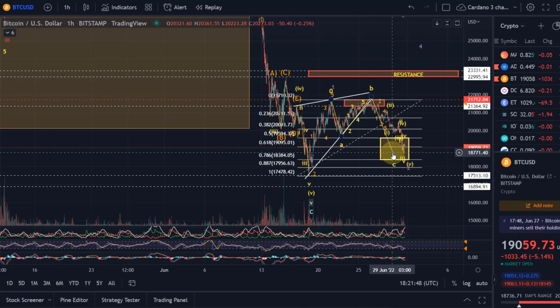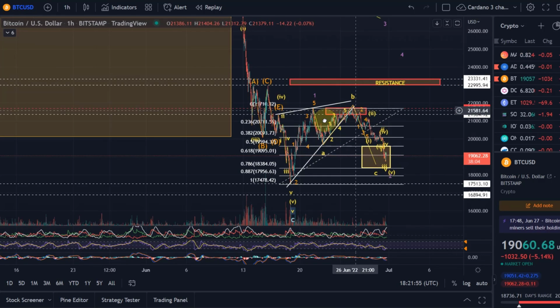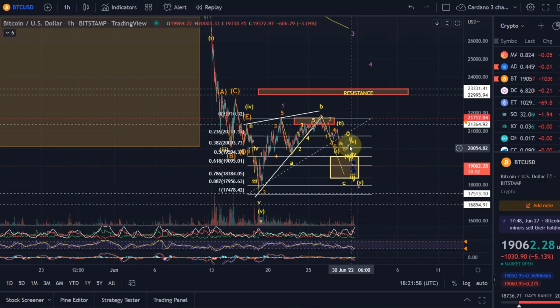As I always say in my videos, we want to see evidence in the Elliott Wave patterns, but also price confirmation. There were two levels of price confirmation we needed to get, always indicated on this chart. One level was here between 21.3 and 21.7K. A break above this level would have allowed us to move to the next stage between 23K and 23.3K.